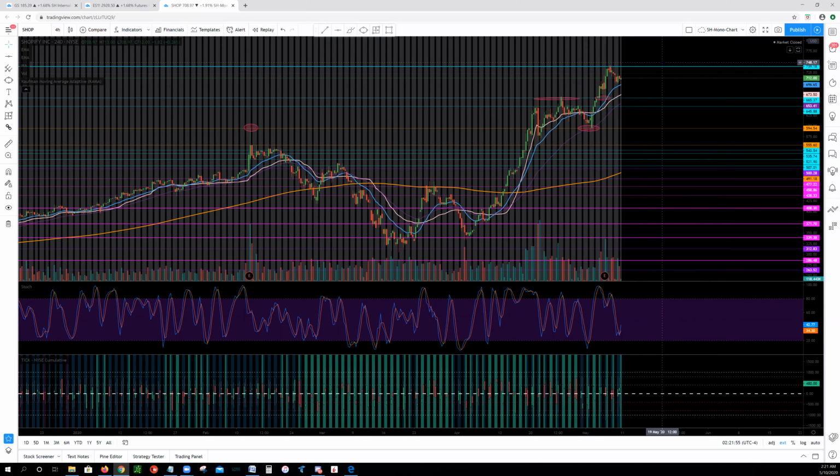So I'll be watching. If Shop makes new all-time highs, I will probably be trying to hop in on those little pullbacks and probably on some low risk option strategies, but I'll definitely be keeping an eye on Shop.